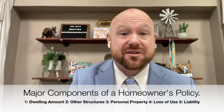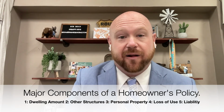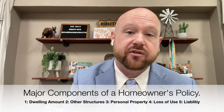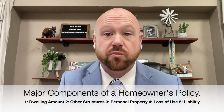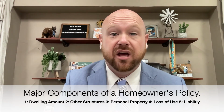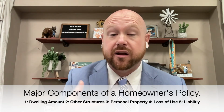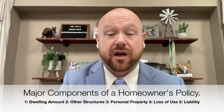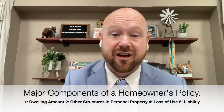Now, we also have loss of use. So, unfortunately, your house burns down. Where are you going to live? Loss of use coverage is the portion of your homeowner's policy which would pay to rent out a hotel room. If it's going to be a longer term type of deal, it's going to pay to rent you an apartment or a home.